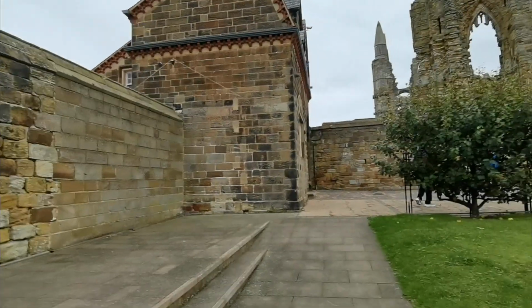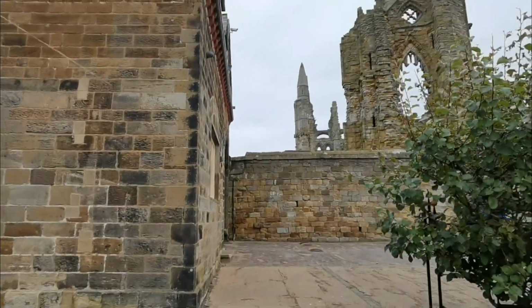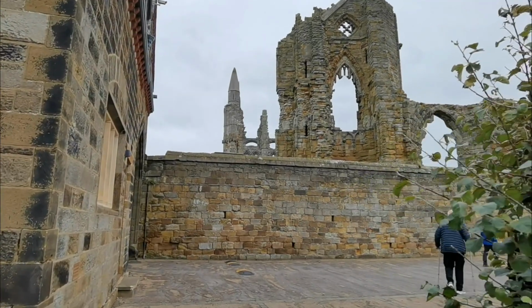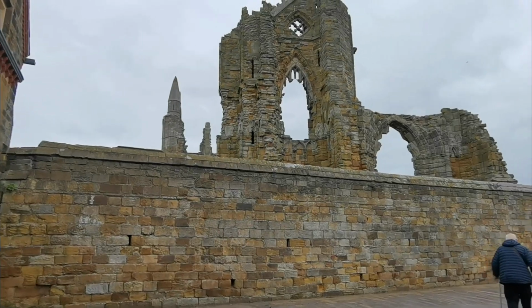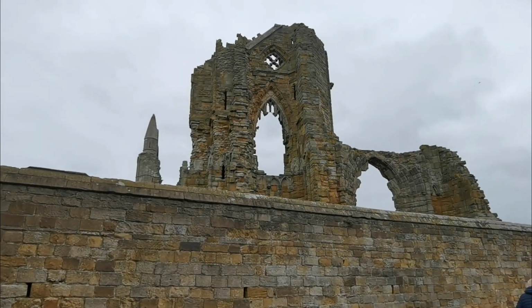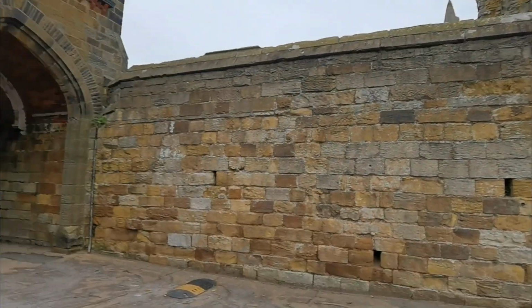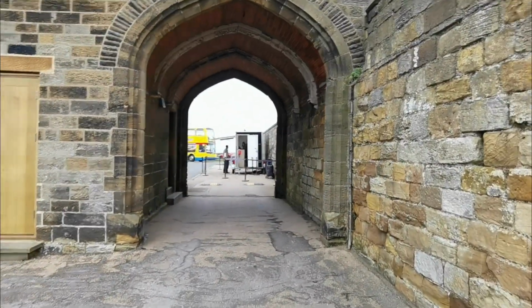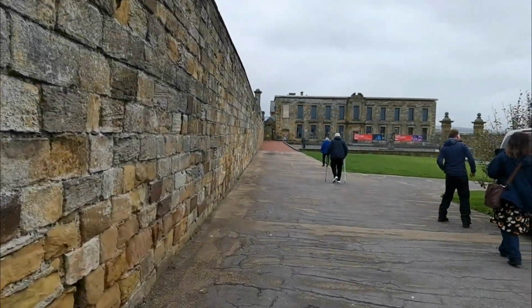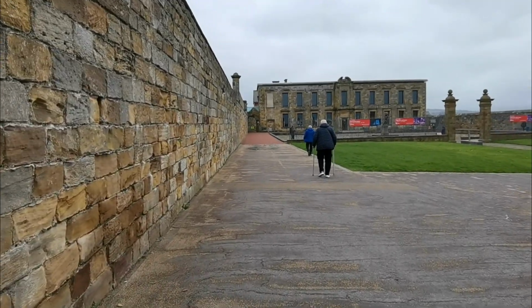I said I will take the 199 steps down. That won't be much of an issue. Just got to take it slow, but yeah, there's no way I could do that on the way up. Right, let's go and have a nosy, shall we? Show you around the area.